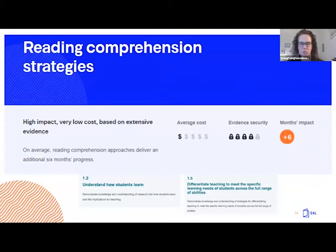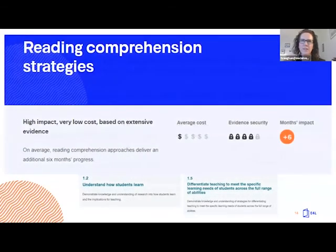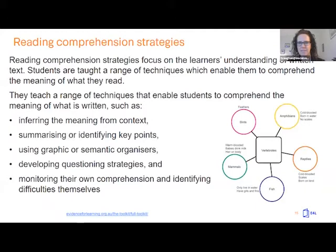We've linked these specifically to the Australian Professional Standards for Teachers, and there are the two that they link most closely to. Great. So what are reading comprehension strategies? They help focus the learner's understanding of written text. Students are taught a range of techniques which enable them to comprehend the meaning of what they learn. So inferring meaning from the context, summarising or identifying key points, using graphic or semantic organisers. We can see one there on the right. I personally love a hierarchical concept map, but that's another conversation. And developing questioning strategies, crucial to really developing comprehension, and monitoring their own comprehension and identifying difficulties for themselves. So these are the key strategies embedded within reading comprehension strategies.